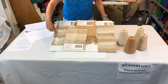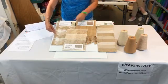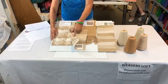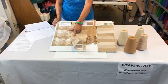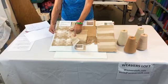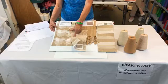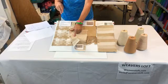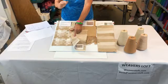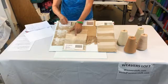This kit over here, which is the Handmaiden's Towel, is a Lunatic Fringe kit. That's an 8-shaft pattern. It'll make 4 towels. The kit costs $49, and you have your choice of either asking for it in the 2 greens with a natural or the 2 browns with a natural. So you order either greens or browns.